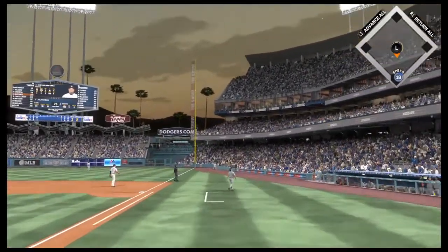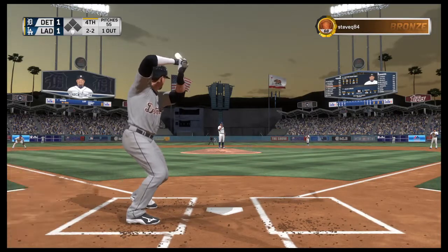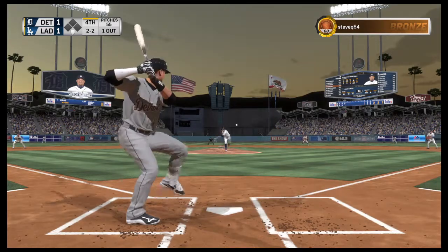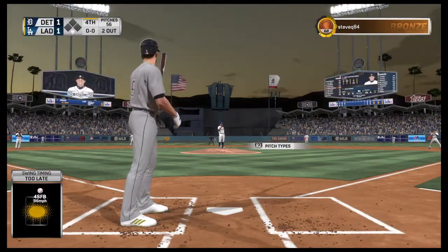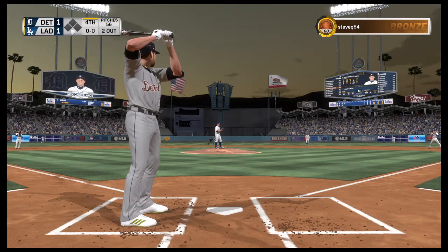And another foul ball. Ready with another 2-2. And he'll continue this roll he's on. Make it 6 strikeouts in a row. Gracious, 2 away. Into the box, Nick Castellanos.